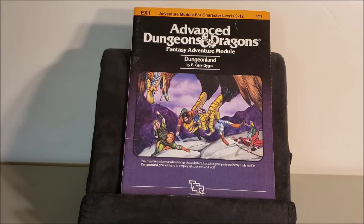This is actually a 9th to 12th level module, and this would have been before specialization for fighters became a thing. So this is actually a pretty lethal module if you run it exactly as written under those circumstances. I'm going to dive into the module a little bit now, go into some of the background on it, and show you what it contains.